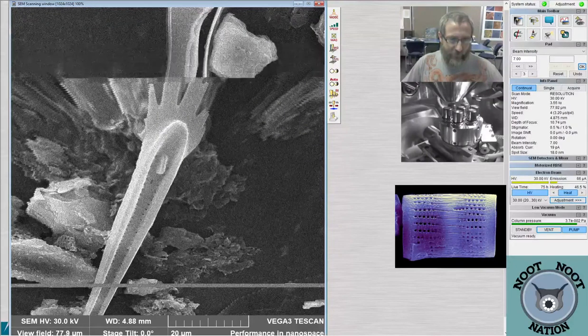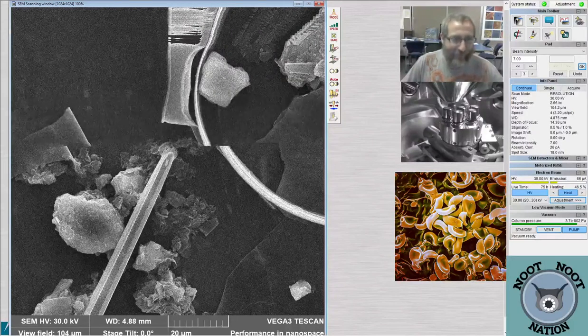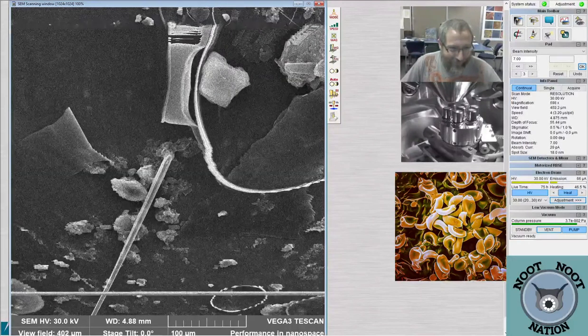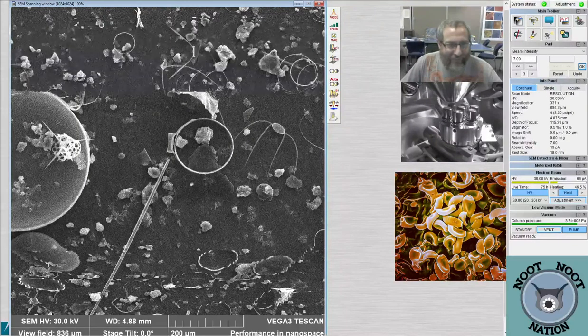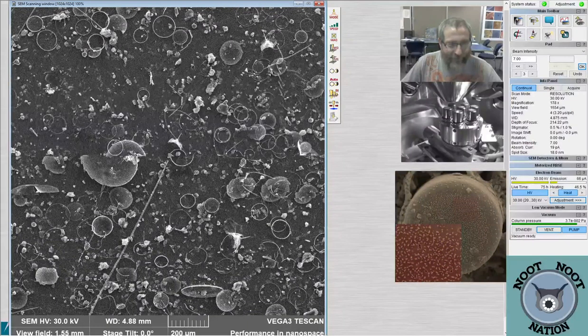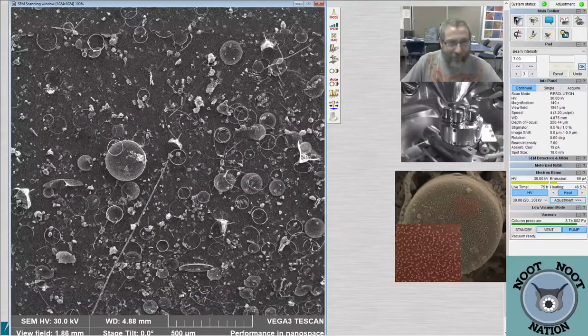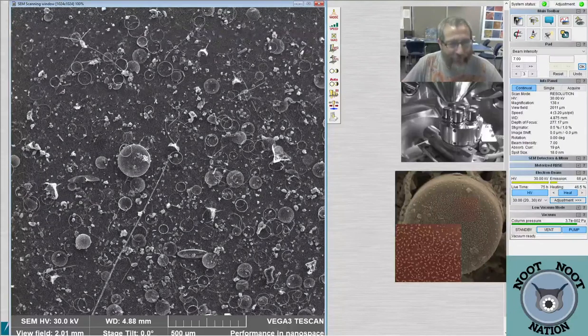It looks like a chicken, P-Chop says. If only it were a purple chicken. It's a chicken-headed diatom. It definitely belongs in a circus. That is crazy. I want to see what the spines look like on the other side, but I don't know that there's another one in the sample.